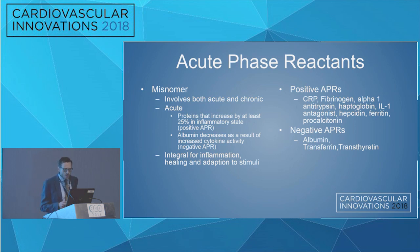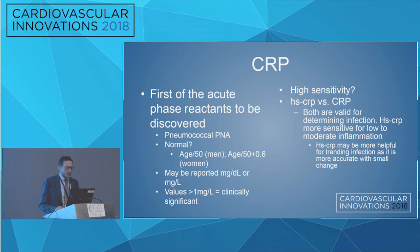But we're talking about positive APRs mostly, looking at CRP, fibrinogen, alpha-1 antitrypsin, procalcitonin, questionably, depending on who you read. And CRP is the quickest to come back. This was the first acute phase reactant to be discovered, in the setting of pneumococcal pneumonia. We don't really know what normal is. I think most reference ranges are under 1 or 0.8, but it's different from male to female.